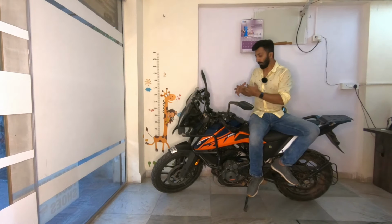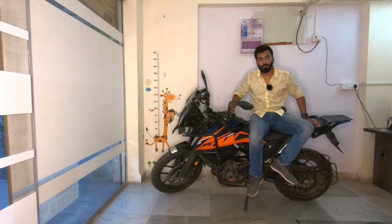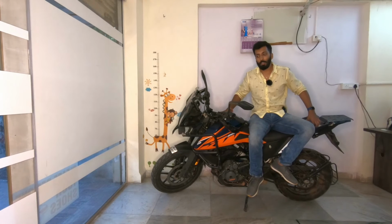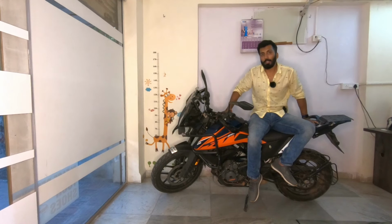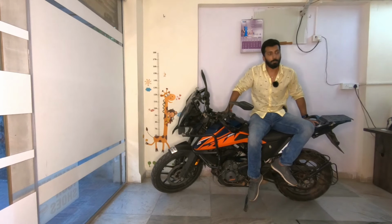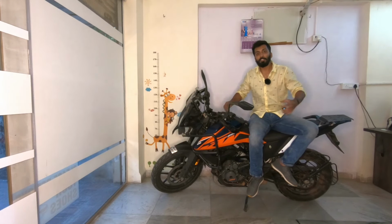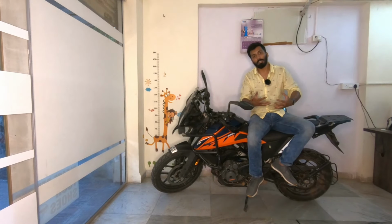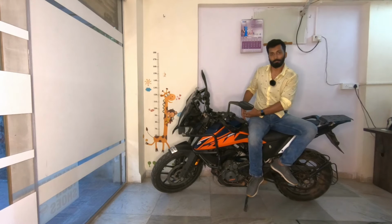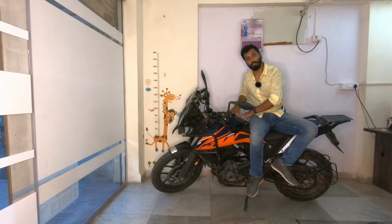So like I mentioned, I wanted power, I wanted alloy wheels, I wanted the feel of adventure and explore much more terrains and not be restricted to only tarmac like I was in the Interceptor. This is the motorcycle for you. So test drive all the motorcycles, feel the power, feel the suspension, feel every aspect of the motorcycle, imagine you owning that motorcycle. Do a research of the after sales. Like for BMW 310 GS, the after sales is expensive compared to this one. Another reason that I did not want to go for it. Whereas this one is comparatively cheaper.